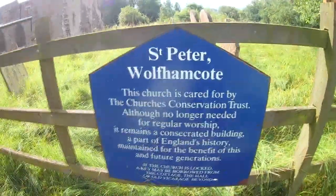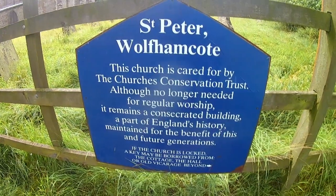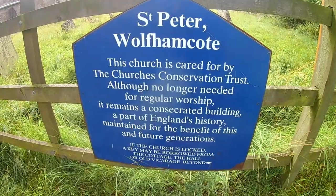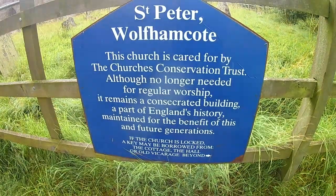Okay, here I am at St. Peter's Church in Wolfhampcote. I believe it dates from the 13th century. This church is cared for by the Church's Conservation Trust. Although no longer needed for regular worship, it remains a consecrated building as a part of England's history, maintained for the benefit of this and future generations.